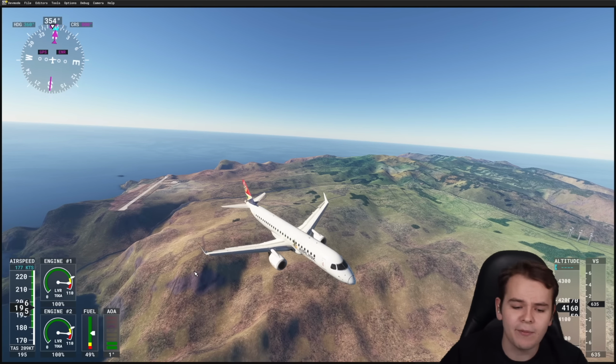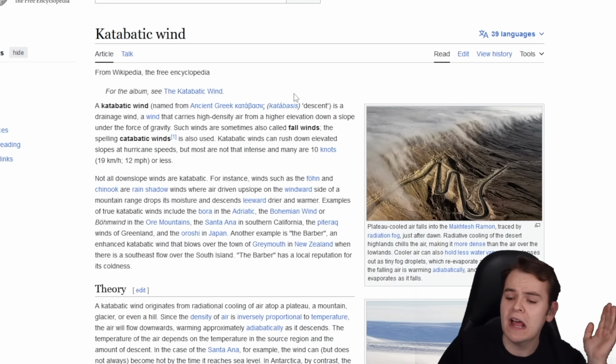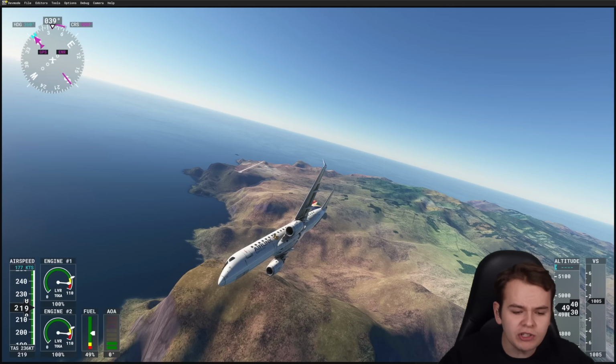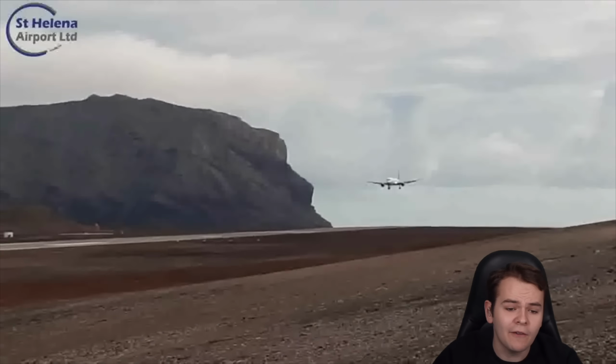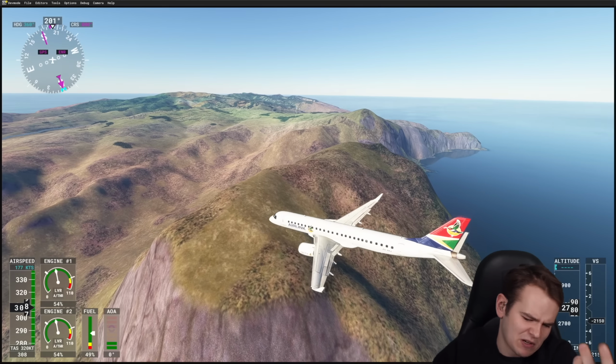The problem that you always have with such a topography is that it creates turbulence. Especially our good friends, the fall wind, is a problem here, also known as wind shear, which is why when a plane comes in here for this runway, you'll often experience a go-around. But maybe, come on, maybe try a bigger plane than this thing.